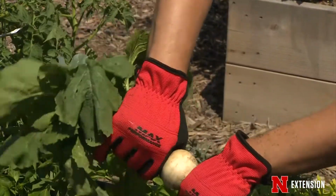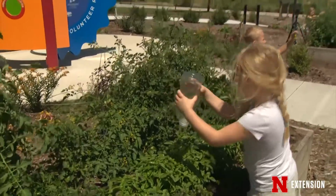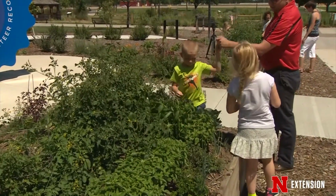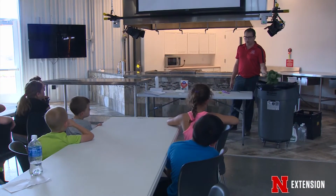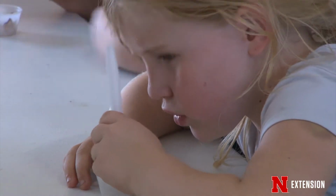So usually when something's starting to ripen up, we'll spend half the class out in the garden doing a little lesson, then the second half of the class will go inside to Raising Nebraska there, and we'll prepare it, whatever is the most convenient way to prepare any particular item. Let the kids try it.